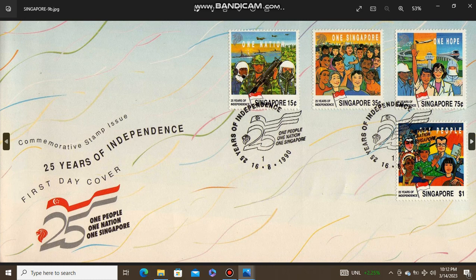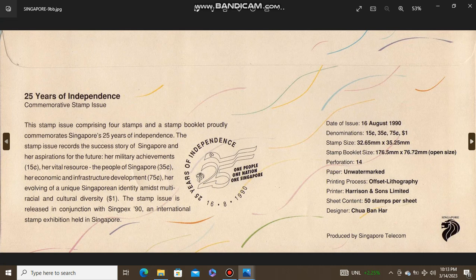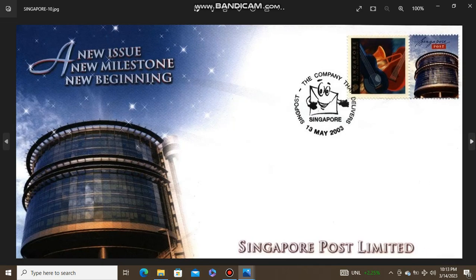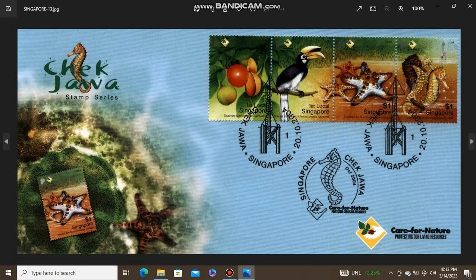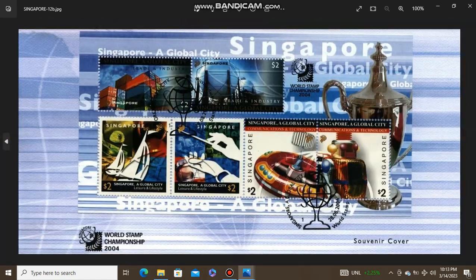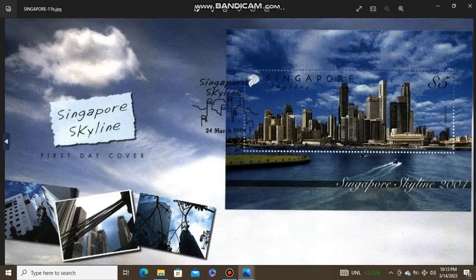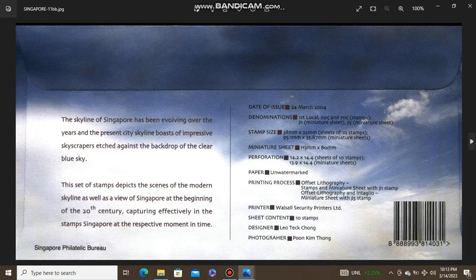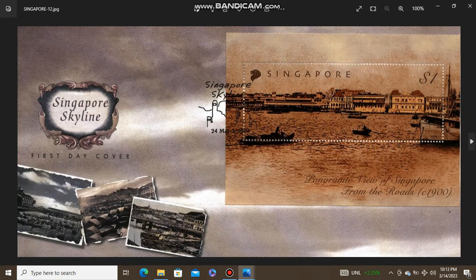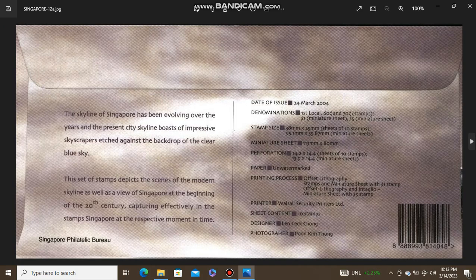Independence Day. Back of the cover with description of the stamps and the occasion. Singapore Post. This is Singapore Skyline. Back of the cover. Singapore Skyline. Souvenir sheet. Back of the cover.